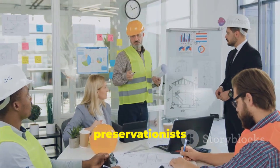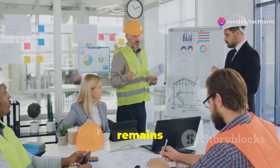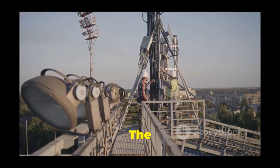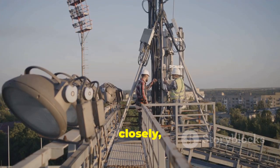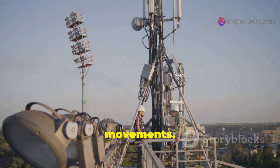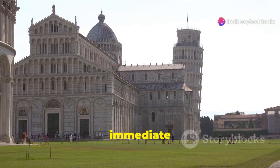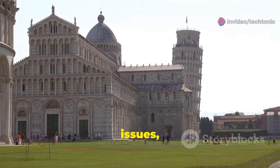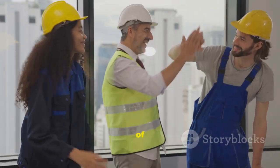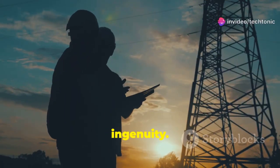Engineers and preservationists continue to plan for the tower's future, ensuring that it remains a safe and cherished monument for generations to come. The tower is still monitored closely with a sophisticated system of sensors tracking its movement. These sensors provide real-time data, allowing for immediate response to any potential issues, thus safeguarding the tower's stability. The story of its rescue is a testament to modern engineering and the power of human ingenuity.